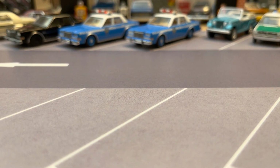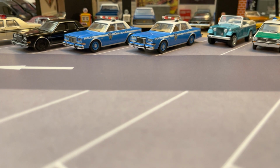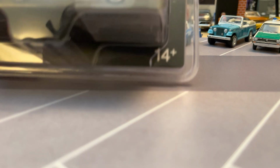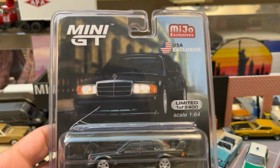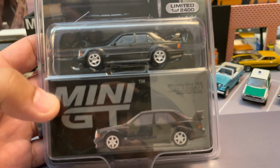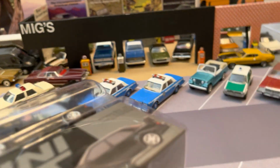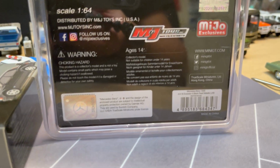Okay, so the end of the video here, we're going to look at Mini GT, true scale model. This is a MiJo exclusive, USA. This car was released overseas, and then it came back to here, so we wouldn't have to pay exorbitant shipping prices. A lot of these Mini GT cars, the newer ones, like the Land Rover, for instance, that's out right now, but it's Hong Kong shipping, so that thing is like another 20 bucks or whatever it is. So hopefully when they get the imported ones here, we'll take a look at those new ones, because I definitely want to get that new Land Rover Defender.